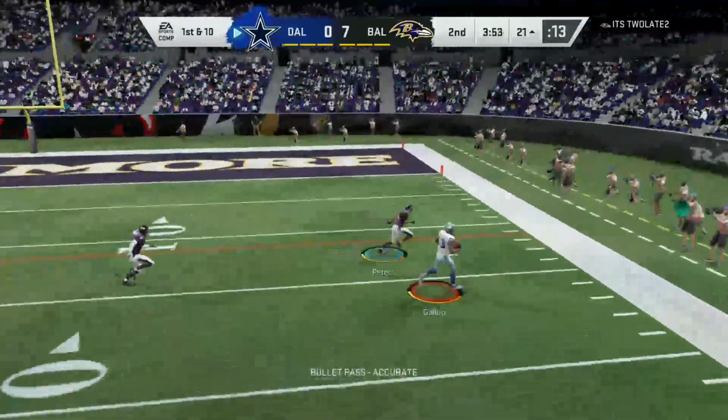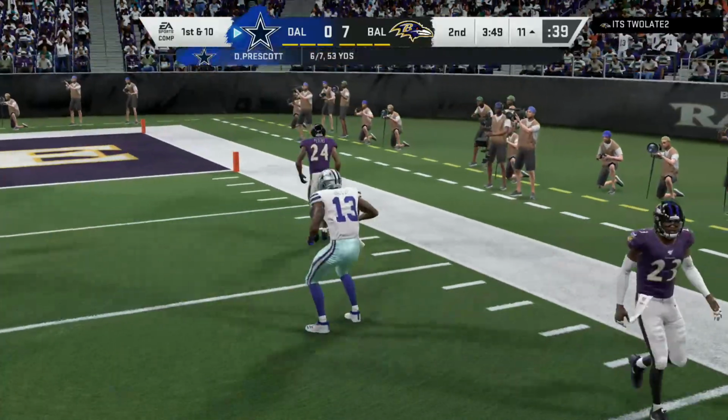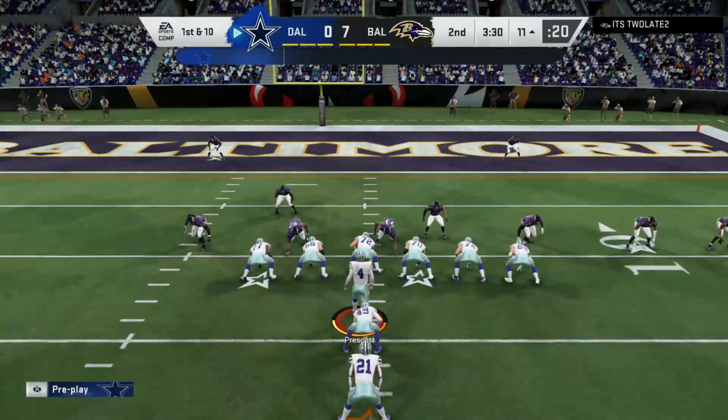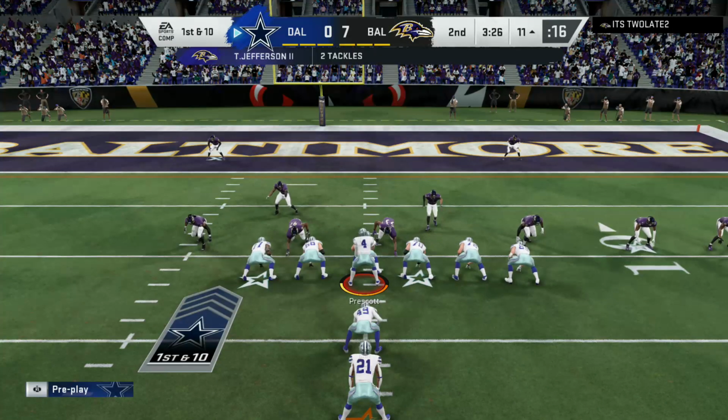Looking to throw. Prescott got his man there, complete to Gallup. And down inside the 15, shy of the 10. 11 yards and a Cowboy 1st down. They're piecing together a nice drive to start this one. Seems pretty scripted and pretty successful so far.